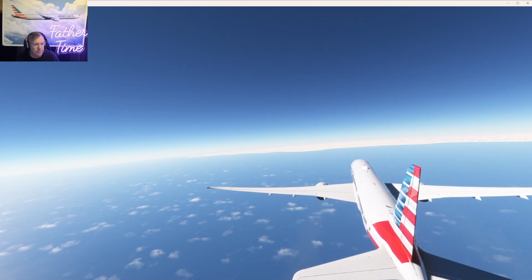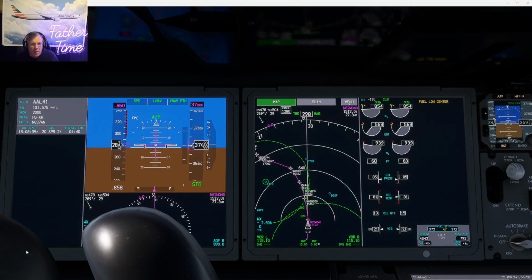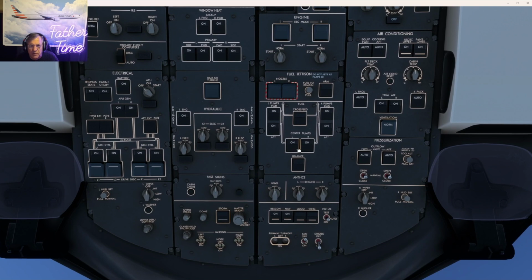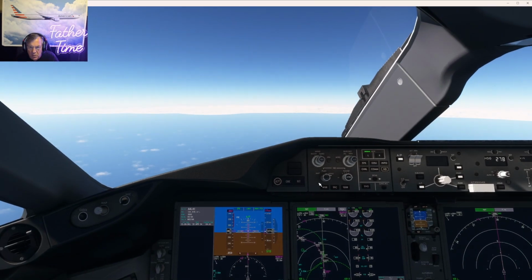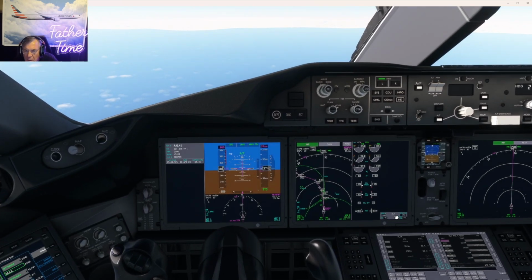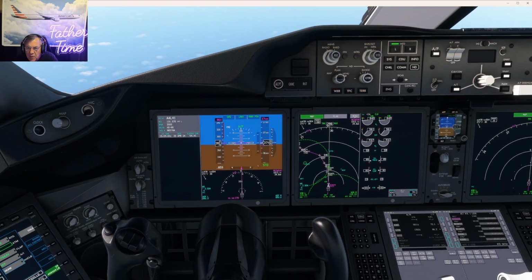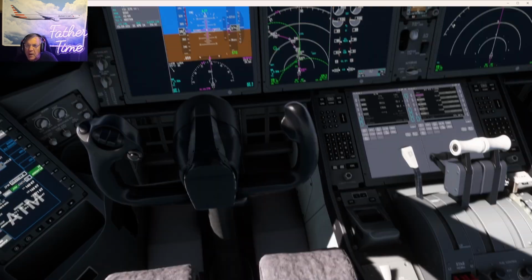All right, talk to you. All right, I get the fuel low center, so that means I've got to turn up the center tank pumps. Looks good. Total fuel 79, gross weight looking good. Anytime I move anything on the fuel panel.